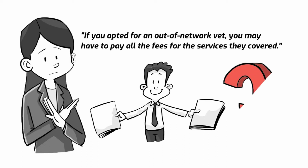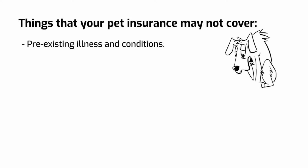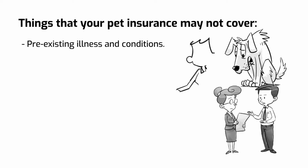Now, what does pet insurance not cover? Of course, there are things that your pet insurance may not cover, and some of these are pre-existing illness and conditions. These are conditions or illnesses that your pet already has before you get pet insurance. To avoid any confusion and delay in case of a claim, it is only right to tell your insurer about your pet's condition before you get the said insurance.